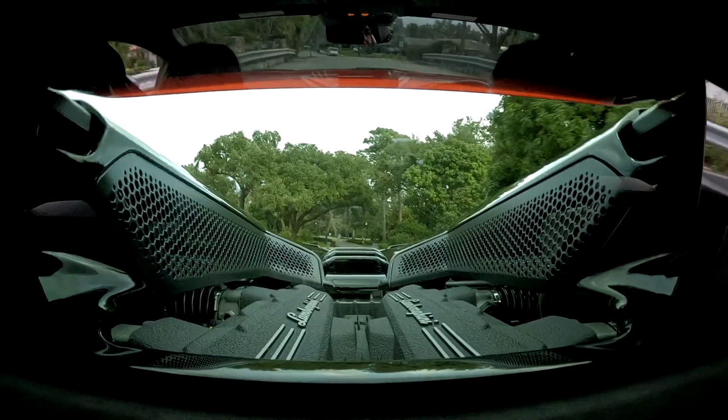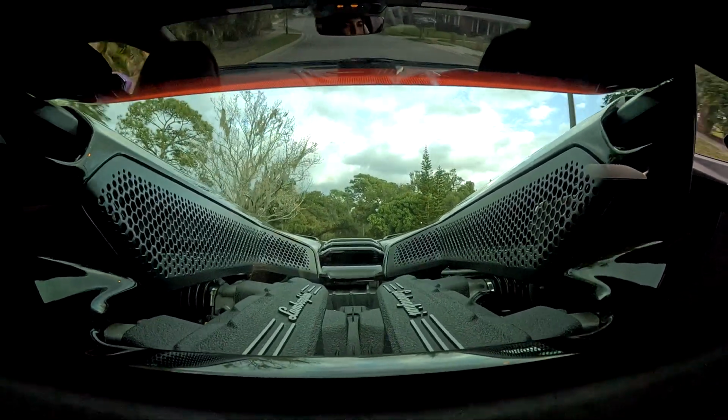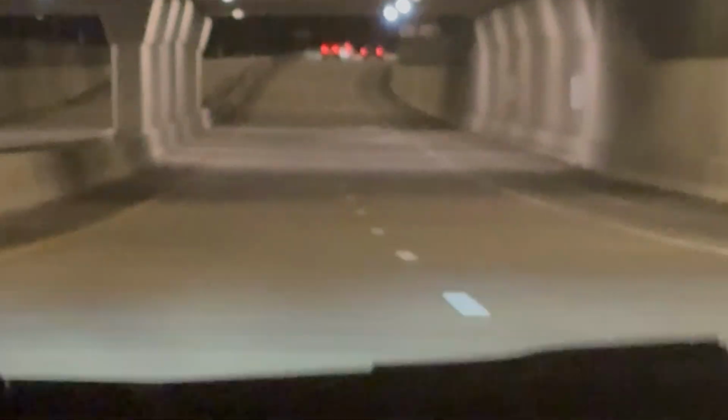The V12 in the Revuelto is producing around 814 horsepower, while its predecessors in the SVJ and Ultimate produced around 770. She sounds so pretty. Actually, the sound in this is louder interior, in my opinion. Do you think so? Much louder. Interior sound is louder inside of the Revuelto than it is in the Aventador.